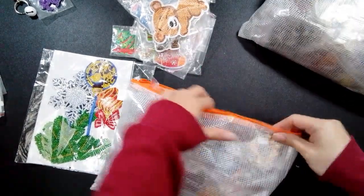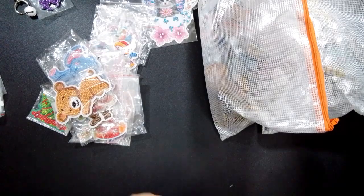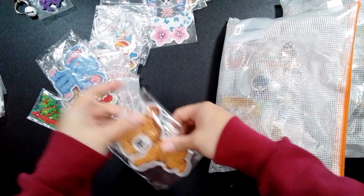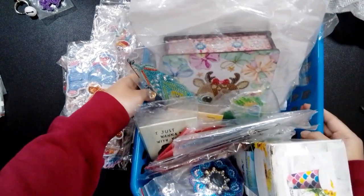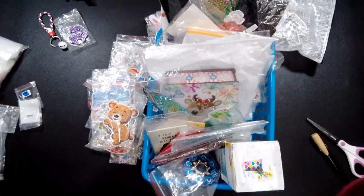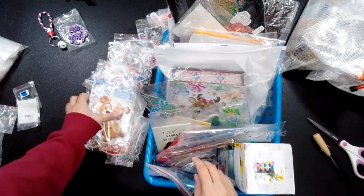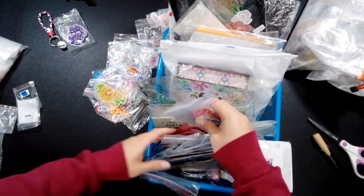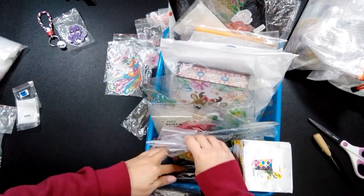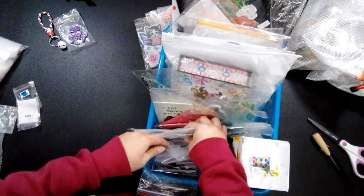Okay, so where should I put the magnets? Just put it in with the keychains? So do you think the magnets would bend? Okay. So here's like my miscellaneous stuff that I didn't put together with my keychains and stuff. So all of this stuff. Okay.